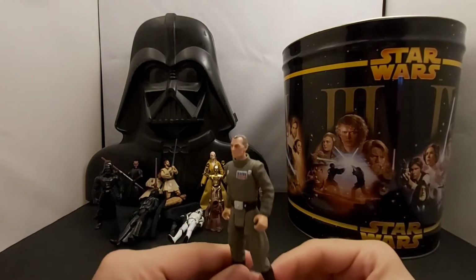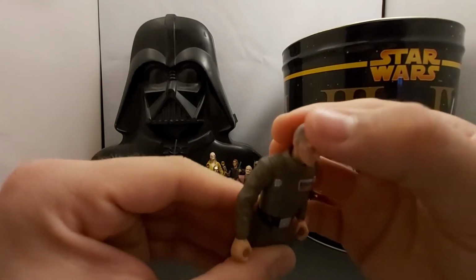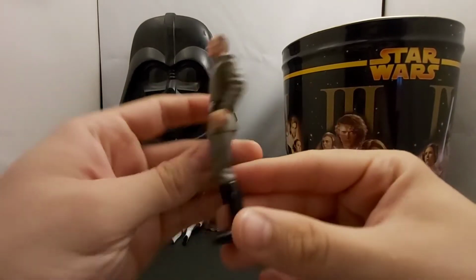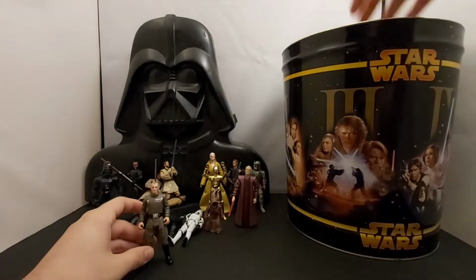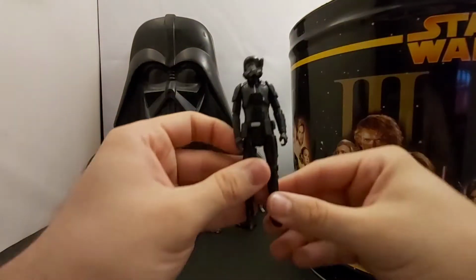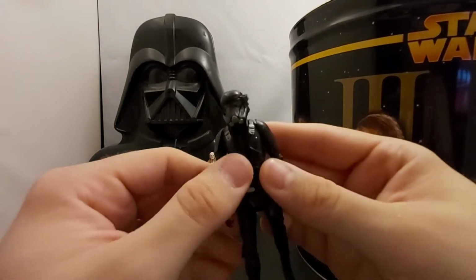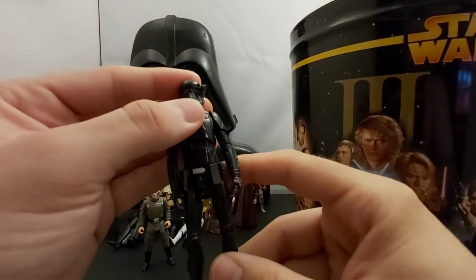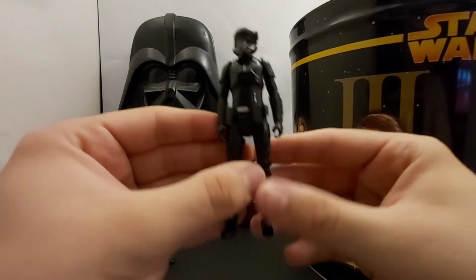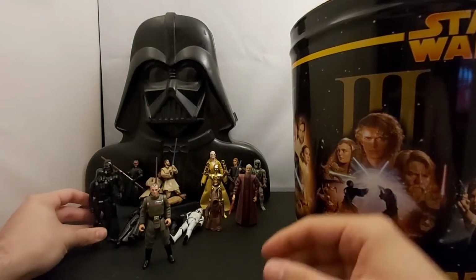And we got, oh, Power of the Force, Tarkin. Oh, he's got some scuff on his head. It's not cool. But yeah, we got Tarkin. Cool. I'll move this tin a little bit closer. We got a Death Trooper from Rogue One. I thought Death Troopers were awesome, so whenever I saw them, I grabbed them. They just look cool, and the sound that they make is interesting. Yeah, Death Trooper.